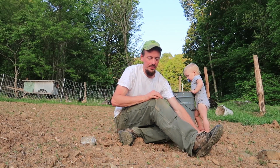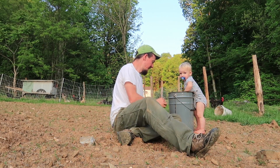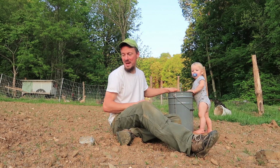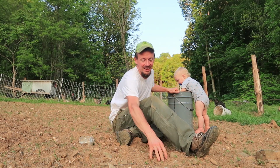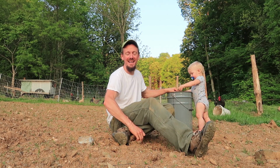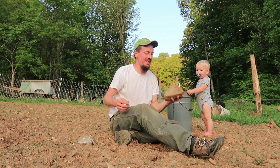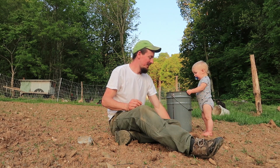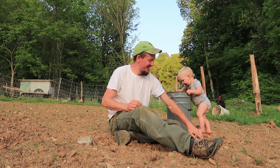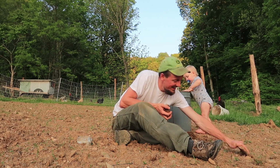So now I'm out here just for a little bit with the kids in the garden picking up rocks. And there are so many rocks. An endless number of rocks, it seems like. But we're just whittling away at all the rocks, leaving the little ones, taking the big ones, and working towards getting this job done. Because we're gonna be planting our garden, honestly, in the next few days.